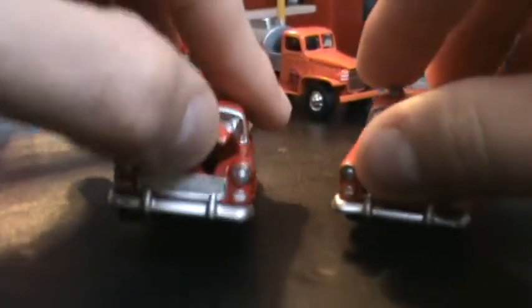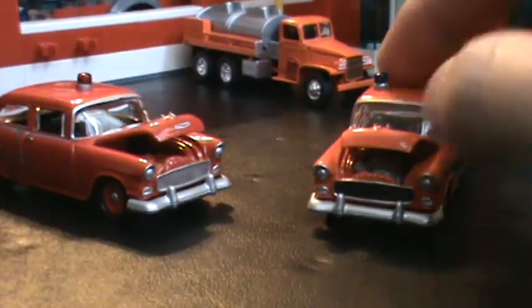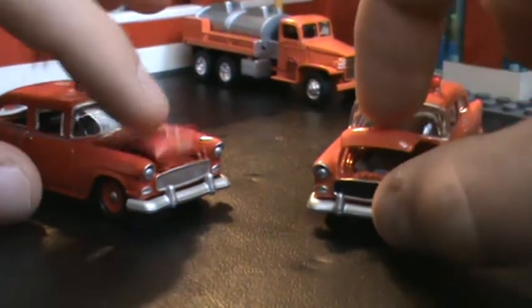Pretty cool. So this one's going into the fire museum. This one's going into the police museum.